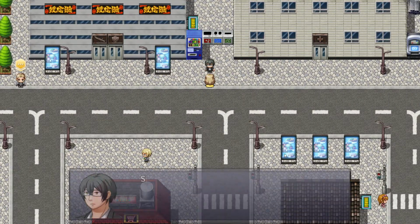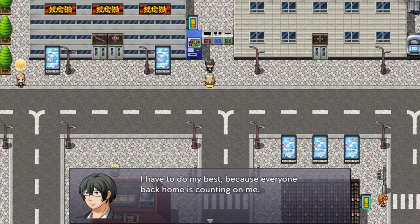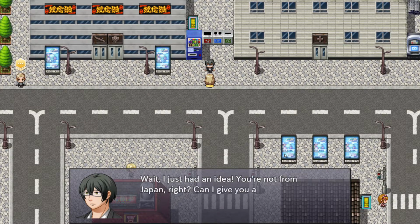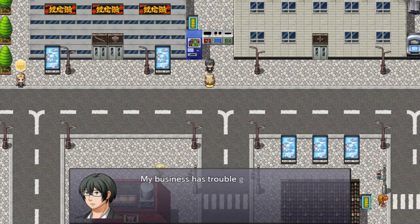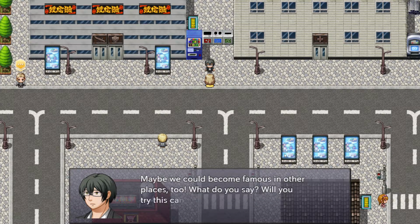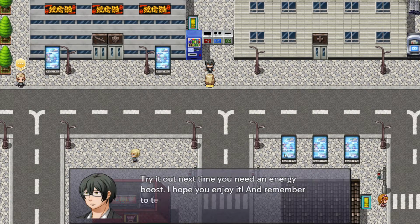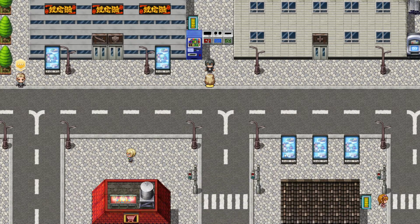So there's a weapon shop. Business is bad today. I wish I could turn things around and make the boss proud of me. I didn't do my best, but everyone's back from scouting on me. Wait, I have an idea. You're not from Japan, right? Can I give you a sample of my product? My business has trouble getting our product in front of people in other parts of the world. Have you tried it? Can I spread the word? Maybe we can become famous in other places too. Try this kind of coffee? Please, just take it. Try that next time you use the boost. Oh, remember to tell your friends.